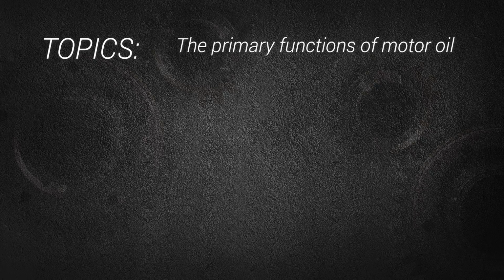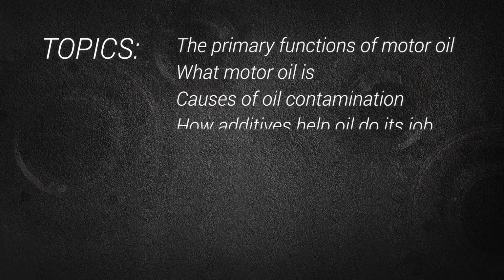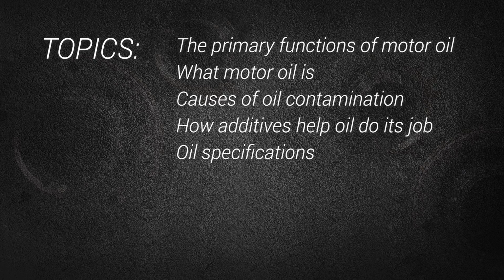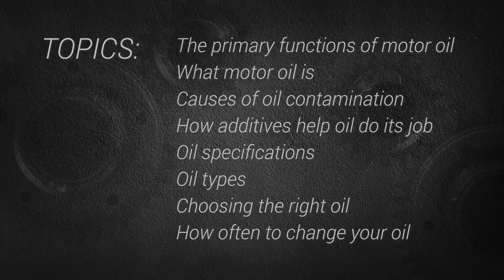You'll learn more about different motor oils and how to choose the right one for your car. Along the way, we'll destroy some common motor oil myths. The topics that this training covers include the primary functions of motor oil, what motor oil is, what causes oil contamination, how additives help oil do its job, oil specifications and their impact on formulations, oil types, how to choose oil based on engine needs, and finally, how often to change your oil. Now let's get started. Great, let's do it.